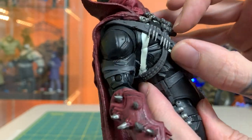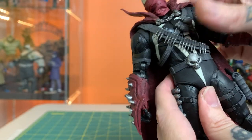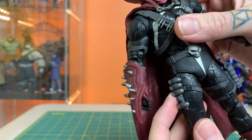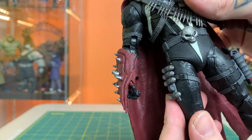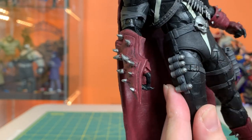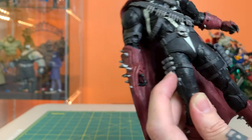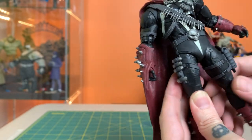A couple grenades and these rounds here on his bandolier. They go across his chest. This is pretty cool with the shells on the leg strap. Although, you know, there's one empty one. It'd be nice if that was actually hollow. That'd be pretty easy. Little adjustment to make. Get some hot metal instrument, poke it right through there. That would probably be pretty cake.